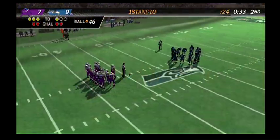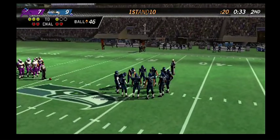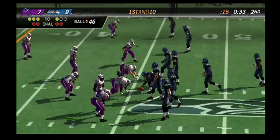He has a strong, accurate arm, but he can also be a little reckless with the ball, taking some risks downfield that he really shouldn't. He's got to do a little better reading defenses. Throwing like that into a zone coverage, you're going to get into some trouble.